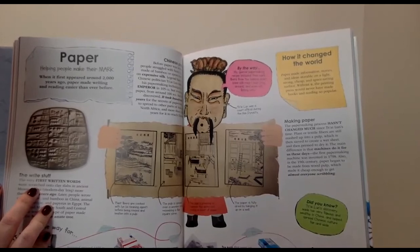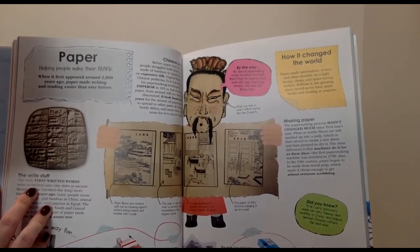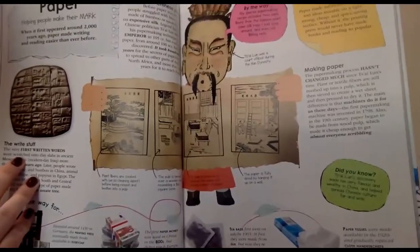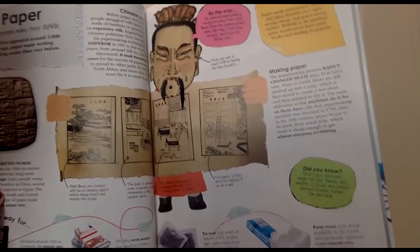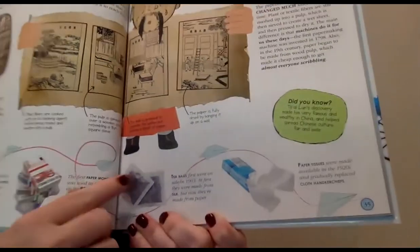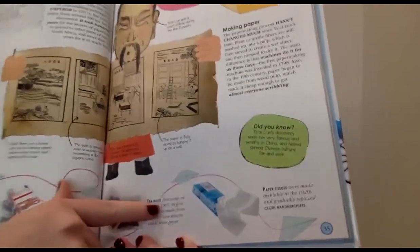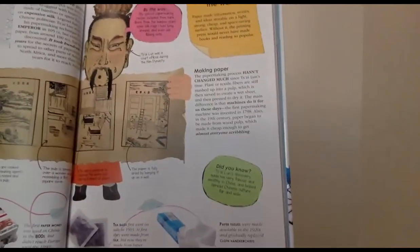The first papermaking machine was invented in 1798. Also, in the 19th century, paper began to be made from wood pulp, which made it cheap enough to get almost everyone scribbling. Hey, did you know Tsai Lun's discovery made him very famous and wealthy in China and helped spread Chinese culture far and wide? So, tea bags first went on sale in 1903. At first, they were made from silk, but now they're made from paper. And then paper tissues were made available in the 1920s and gradually replaced cloth handkerchiefs.